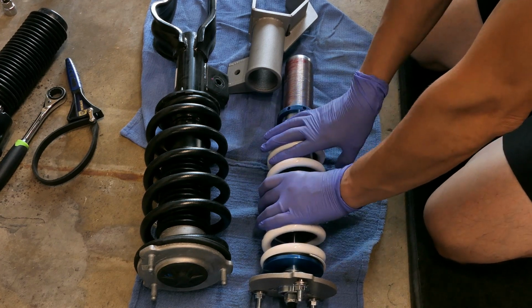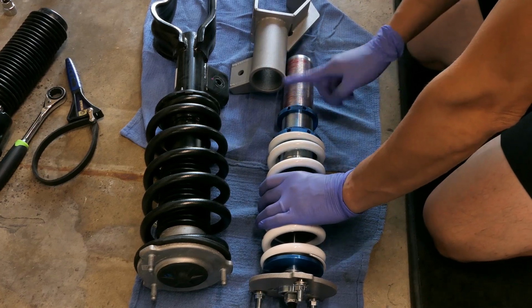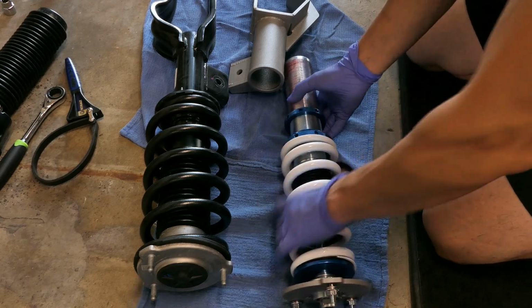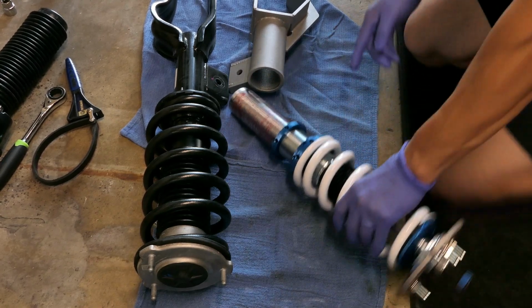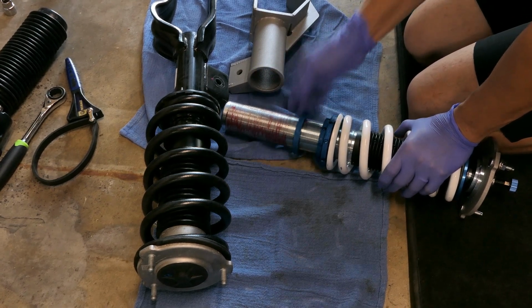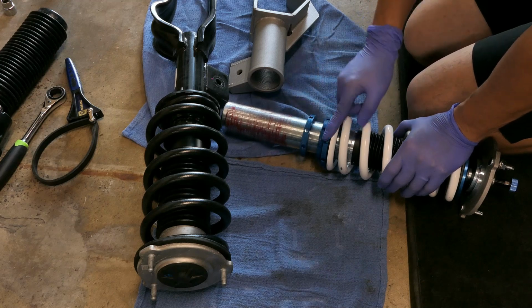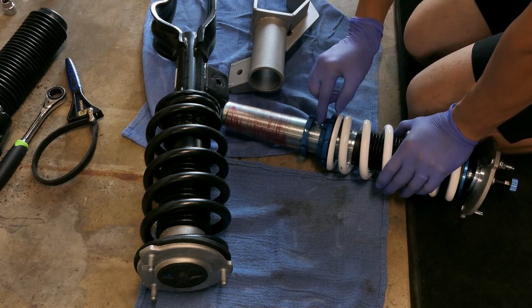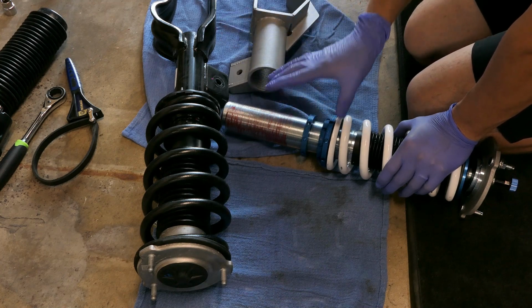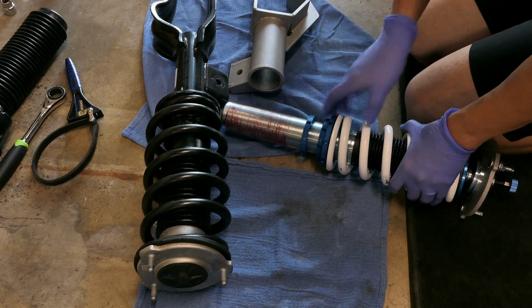So with this one here, what we're going to go ahead and do is, again, we're going to thread it into the body here. I am going to adjust it. You guys can't really see here, but let's turn this around. I am going to thread it up to about 3/4 of an inch as an initial guesstimate. Flat Out Suspension recommends that you do about an inch to start out with, but I'm going a little more aggressive because I want to have a lower ride height. So we'll do that there.